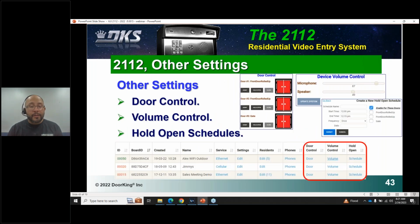From the website, you can do door control. So you can also see the 3 relays, and you can activate the relays as needed. You can hold open the relays. You have full door control from the website.